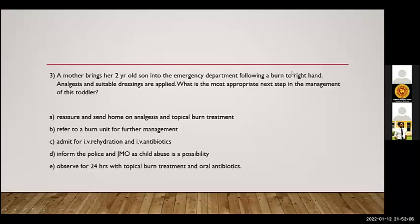So burns to hands can lead to permanent disabilities or contractures, loss of digits. So the answer is B, yes, E, observe. No, you can't observe. You have to refer to a burn unit for further management. Any important areas in the body in a very young child, you can't take a risk. You need to refer to a burn unit, right? It's a small area, therefore no need to admit for IV rehydration and IV antibiotics. Even if you want rehydration and antibiotics, you still need to refer to a burn unit. That is the most important thing.